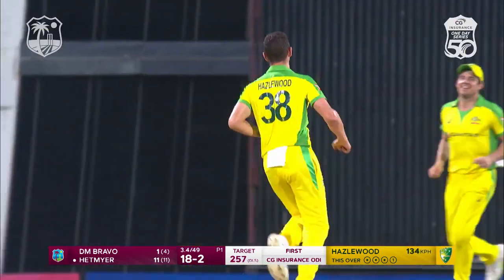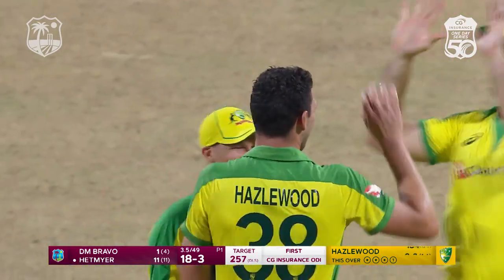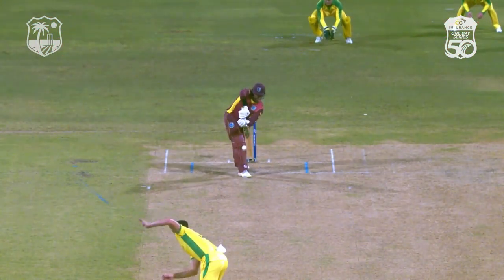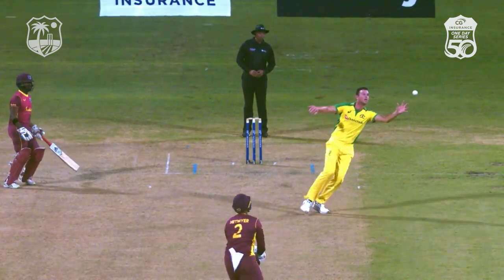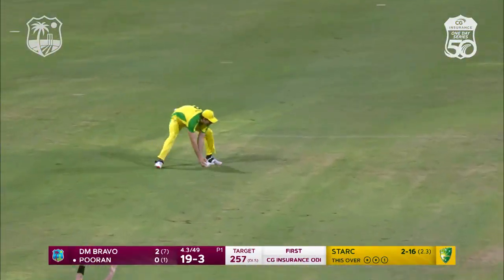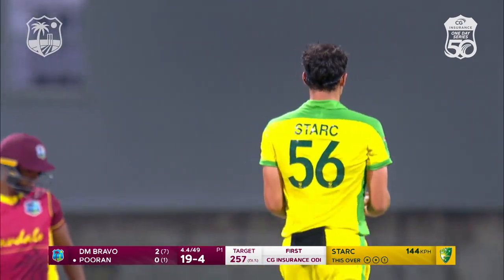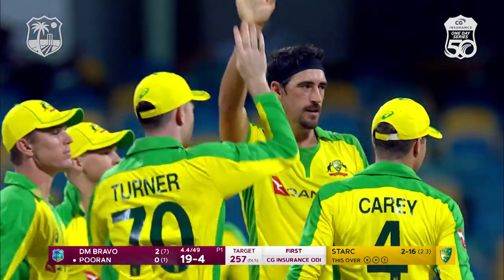Wow! As easy as you like. Just chipped it again. Hetmyer. Pushing this one, Hetmyer. Sticking that left hand out. An appeal and the finger goes up. Well, there was a shuffle across. Nicholas Pooran might just contemplate the review.